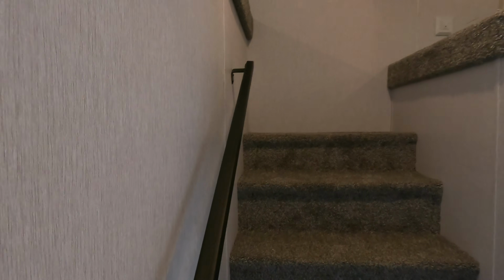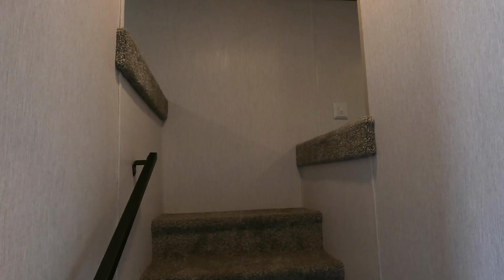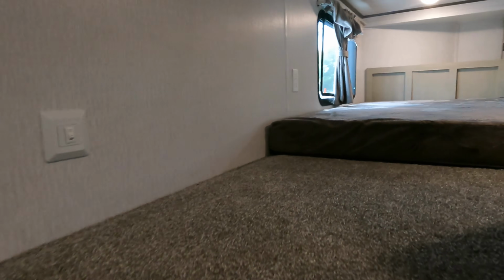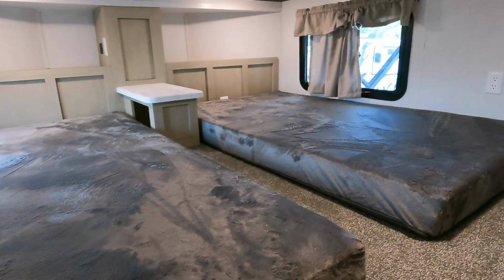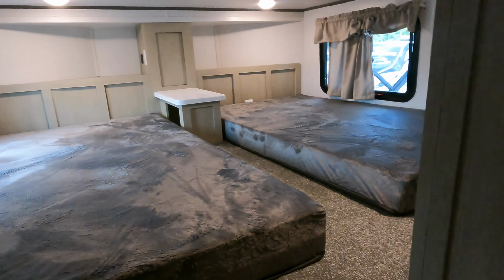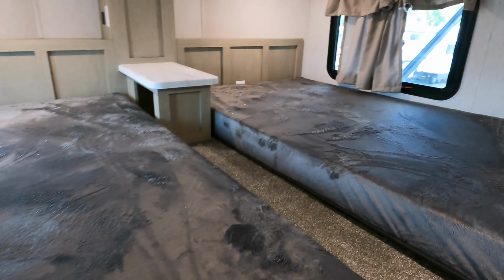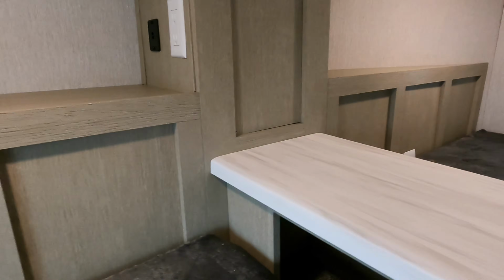As you make your way upstairs, notice to the right you have 2 different loft bed areas. One on the right is 36 inches. The one on the left is right at 30. We're going to go over the right side first, where you've got these 2 custom mattresses, 74 by 46 inches wide. The camper again is 102 inches wide. I'm going to give you an estimated probably 9, maybe 10 feet of crawling space. I wouldn't say walking, but you certainly have plenty of room up here to move around.